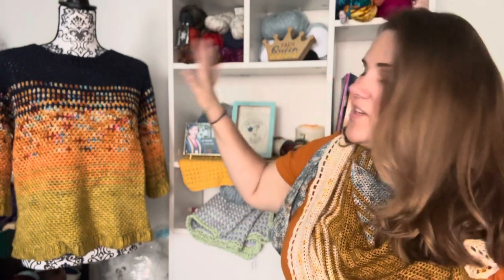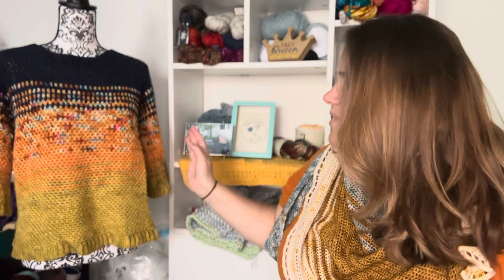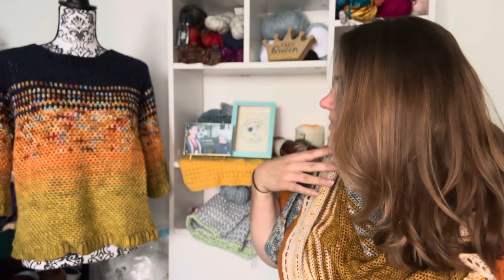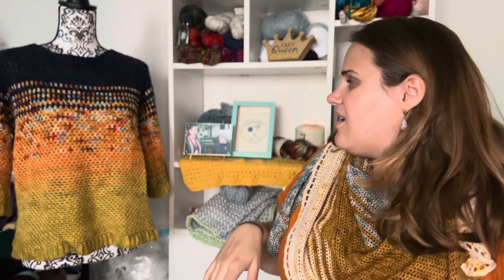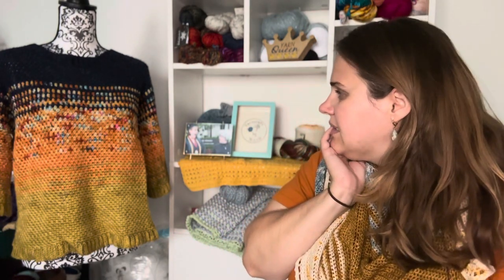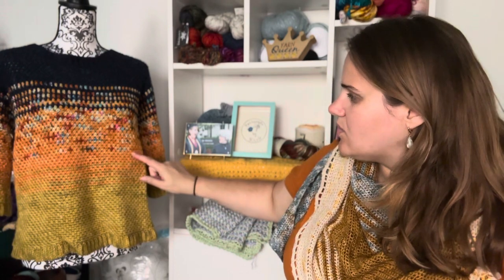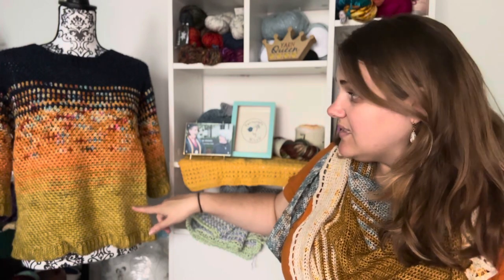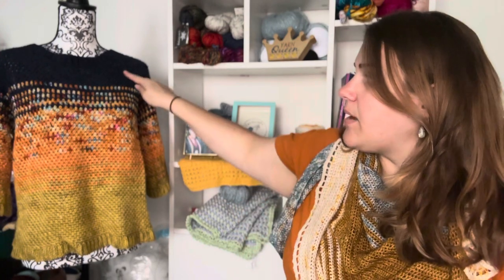I also have Francesca, the mannequin, back, and she is modeling one of my favorite sweaters that I've made. I'm trying to think of a sweater that I like more than this one, but this is the Confetti DK pullover from Nomad Stitches. I used a bunch of clearance yarns for this one. I know that these two, this orange and this green, are both Hayneshouse yarns, and I know that the speckle was Hedgehog Fibers. The top might be another Hayneshouse.